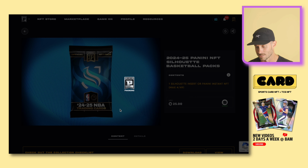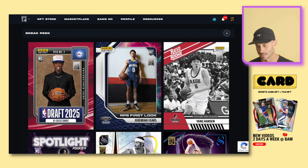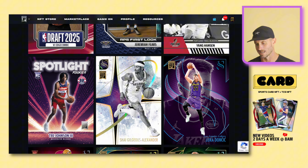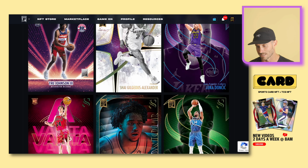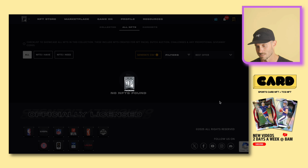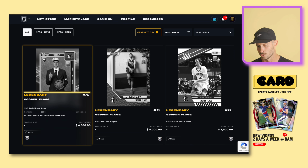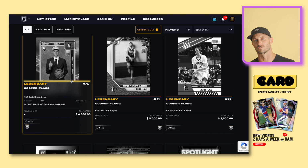But the cool thing about this is you click on it, gives you all the details, $25 a pack, gives you some card set highlights of what to expect in this. And it has the full checklist here that you can view. You just click view checklist and it's going to go to a screen that basically breaks down everything. And if you notice these Cooper Flagg cards, and this is Cooper Flagg's first card on the blockchain, so this is going to be pretty exciting.